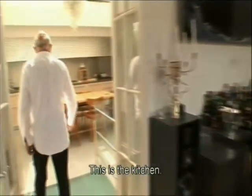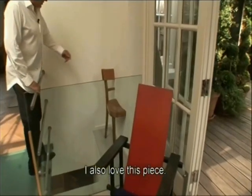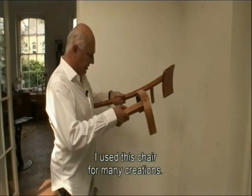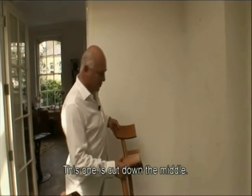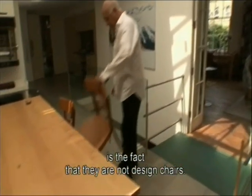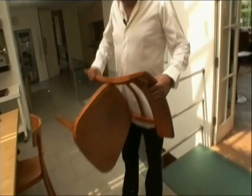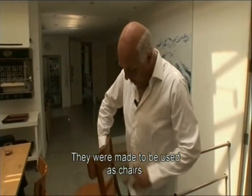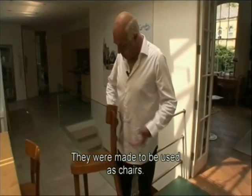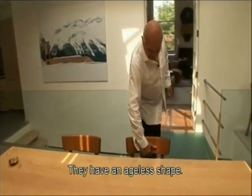Ici, on rentre dans la cuisine. Ici, on a une chaise de Rietveld. Voilà un autre objet que j'adore. J'ai fait beaucoup d'objets avec cette chaise. Celle-là, elle est coupée au milieu. Ce que j'aime à ces chaises, c'est qu'en fait, elles n'ont rien de design. Elles ont été faites une fois pour leur purpose, pour la chose qu'on les utilisait, et ont une forme qui n'a pas d'âge.